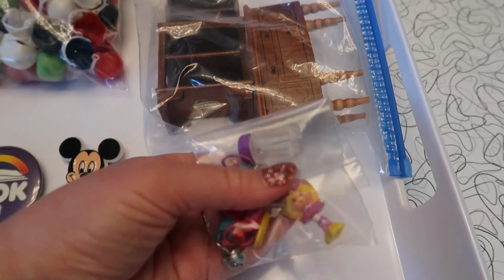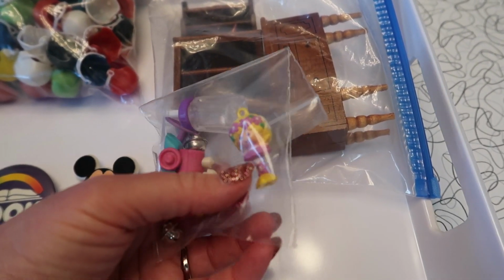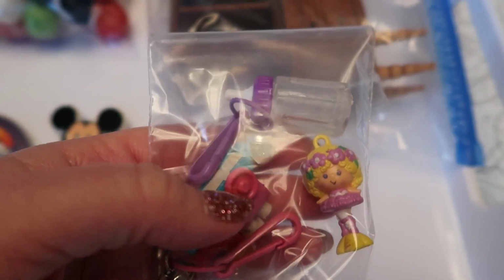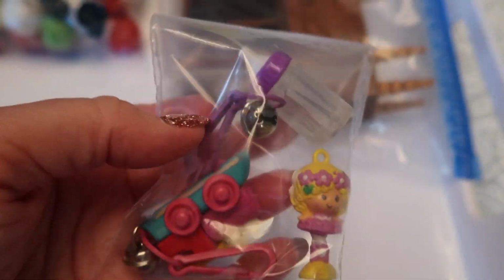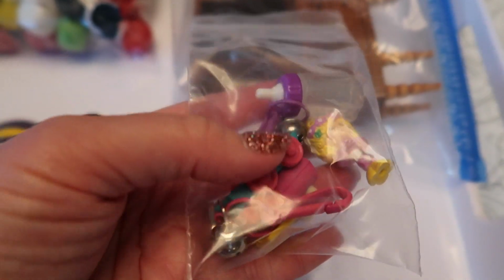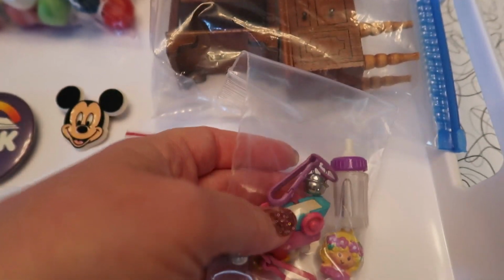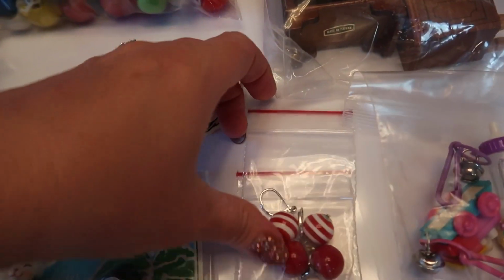Some jewelry. Oh my goodness, you guys. Charmkins. Remember those? And some jingle charms, my first ever jingle charms to find in the wild. I was very excited. I got the train and the little baby bottle. So how fun was that?